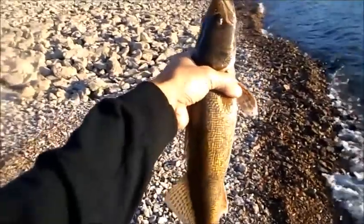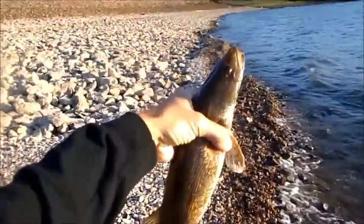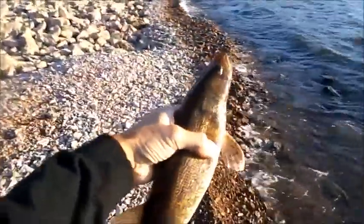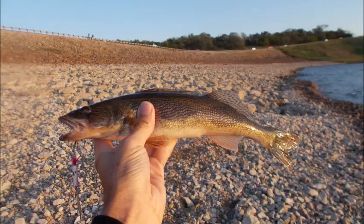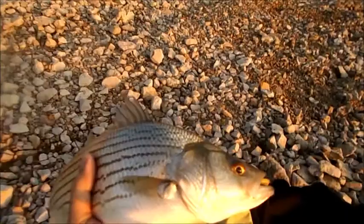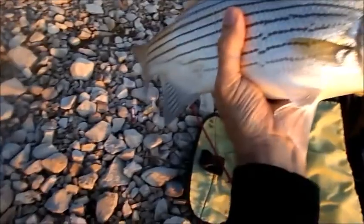All right, for the second time in the day, a new personal best walleye. This guy's 1.55 pounds. Not quite another PB, this one's 1.4. All right, this bad boy is 2.1 pounds.